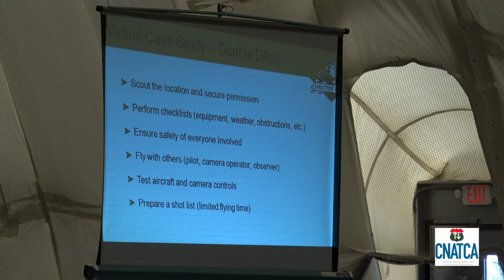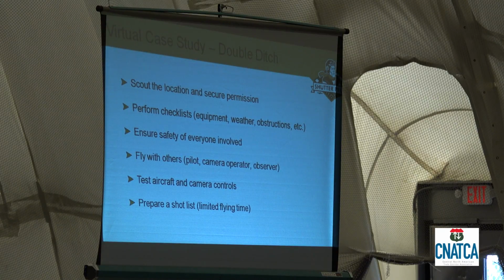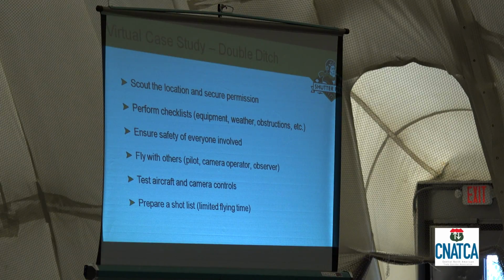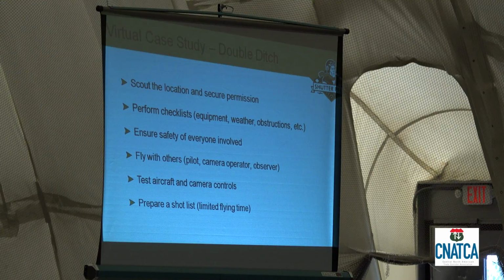We're very careful not to put people and property at risk, like flying over people or things like that, because these things do crash, and you don't want to be in a situation where you're putting anybody at risk. We always test the controls and the aircraft before we put them up in the air. Then we prepare a shot list.